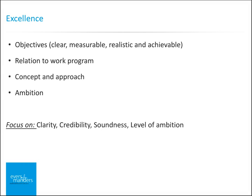Well, what is important here is that you have to focus on clarity. It really has to be crystal clear what you want to do. It has to be credible. It has to be sound, and it's all about this level of ambition. It's about this disruptive innovation. I can't repeat it often enough. I'm sorry for that.